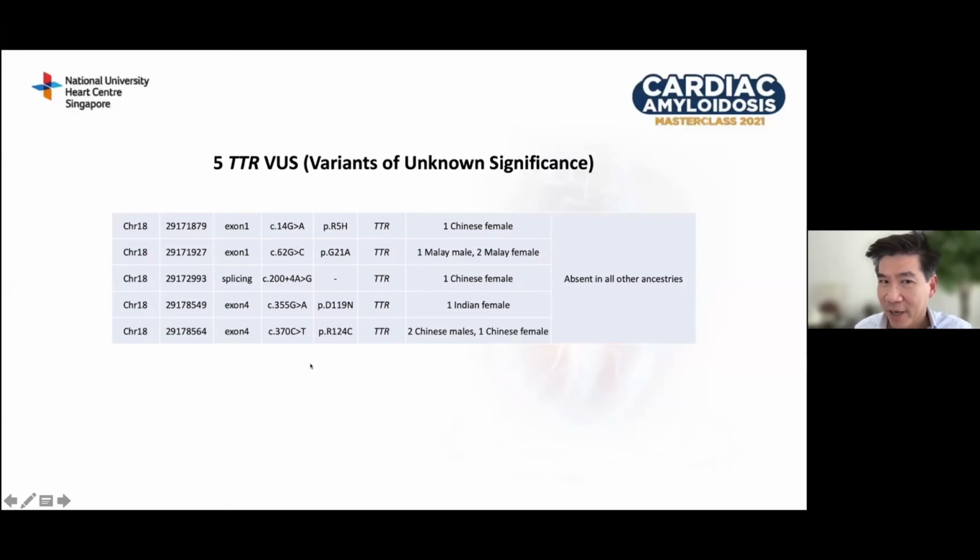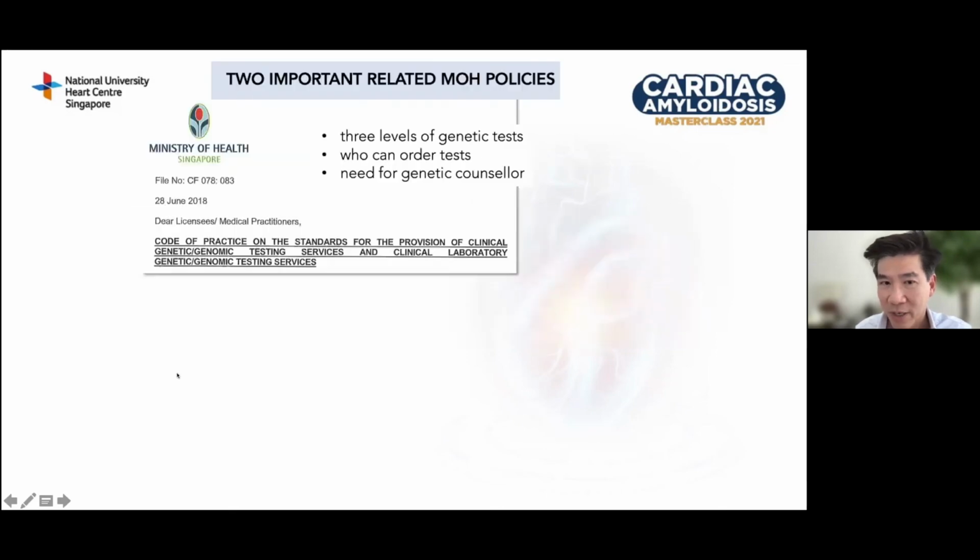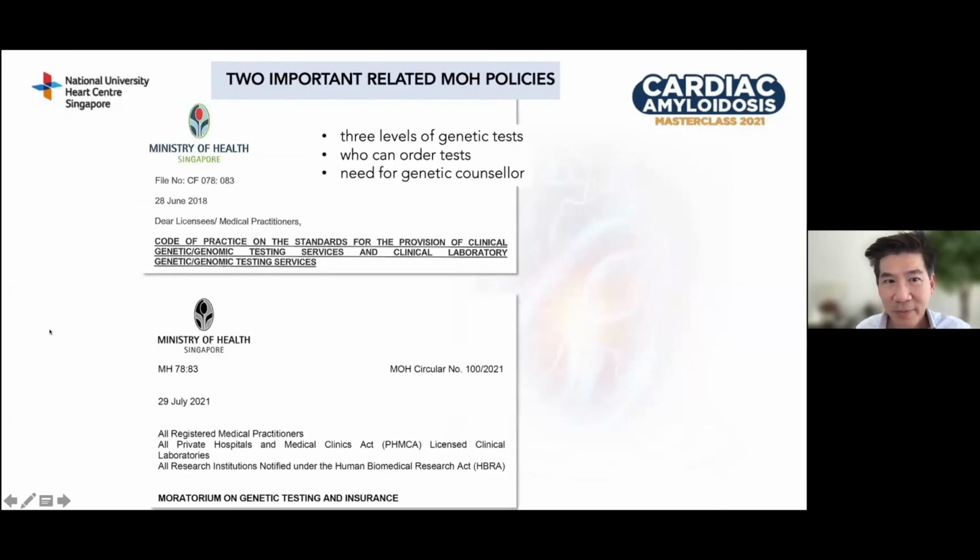And in the context of TTR, we found that there were 5 of these variants in our healthy Singapore population, with variants in these positions of the TTR gene. And in this instance, there isn't sufficient evidence to call these pathogenic. So they are coming down with the categorization of variant of uncertain significance.